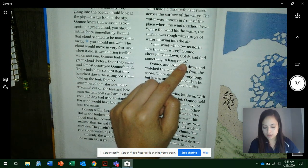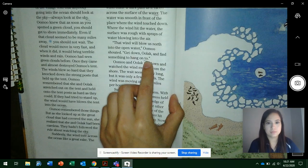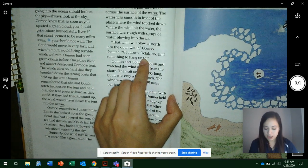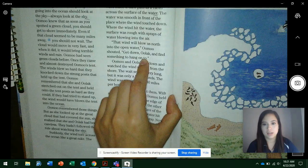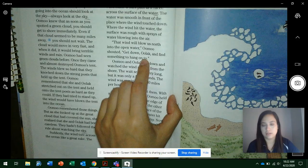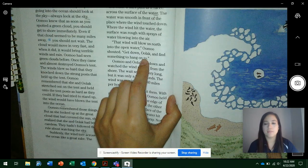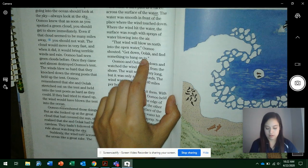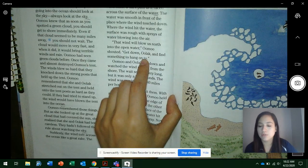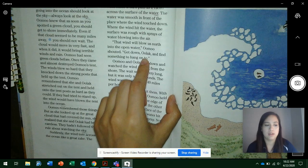Everybody look at the picture. Touch the dark place where the wind is hitting the water. Very good. So, if you look at the picture, is the water smooth or rough in that place? Yeah, it's rough, right? So touch the water near the ice chunk that Umu is on. Is that water rough or smooth? Yeah, it's smooth, right? So now, is the wind moving the rough water toward Umu or away from Umu? Yeah, towards Umu.